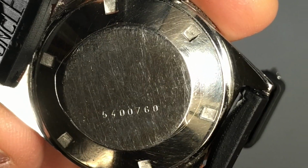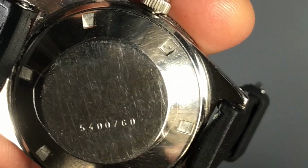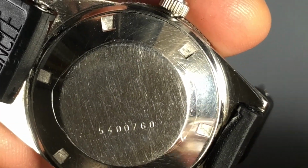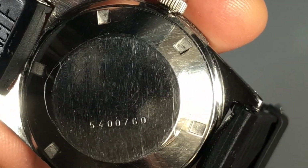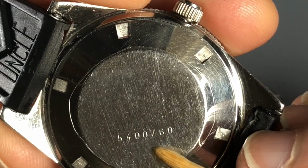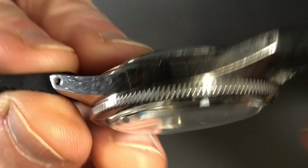The way Seiko did their months was that 1 through 9, January through September, were all numeric, and October, November, and December were done with a letter: October O, November N, D for December. Beyond that was the production number of the watch. Here we have 00760. So this watch was created in April of 1965 and was the 760th watch off the line. The very first run of 62MAS ever created.